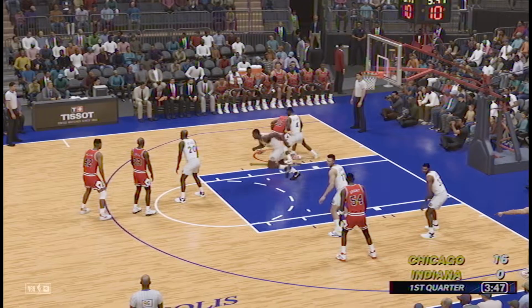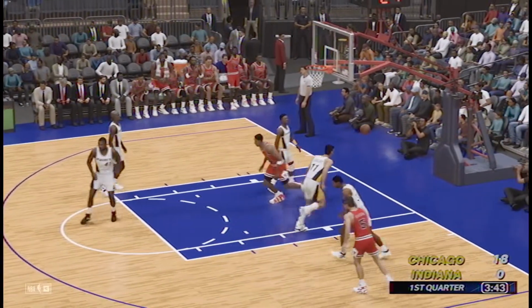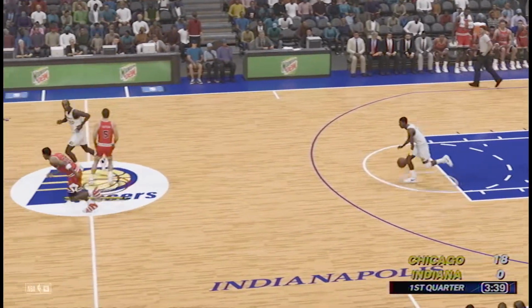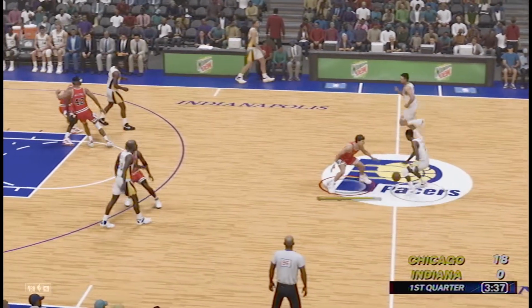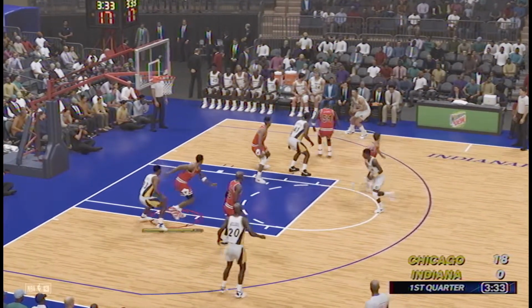Pippen against Williams. And the slam dunk by Pippen. They've gotten out to a big lead because of superior play on both ends. No better way to do it. It's much easier to win games when you own both sides of the floor.